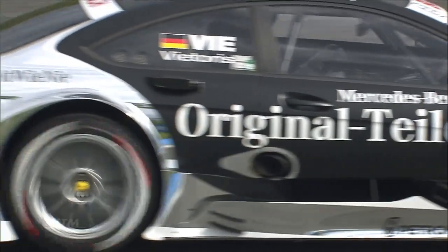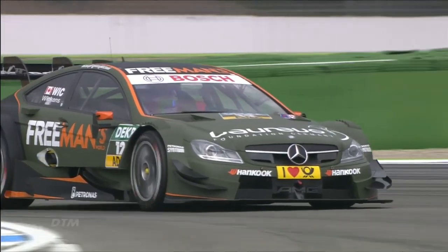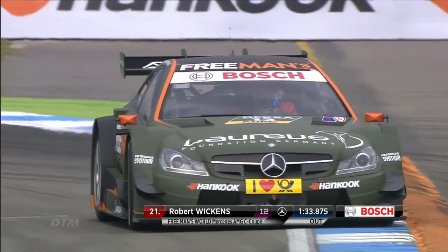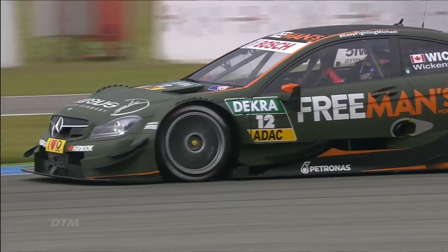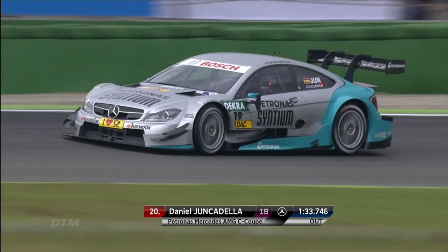He didn't make it through to Q2. And this, for me, is the big surprise. Robert Wickens, with that Freeman's livery for 2014. I really thought if anyone could wrestle that car through, it would be him, and he hasn't done it. No, 3/10 away from making it through. So it wasn't that tight a gap either, was it?